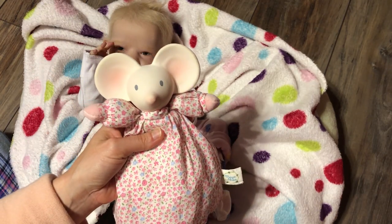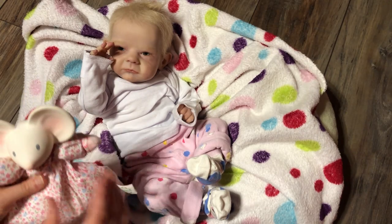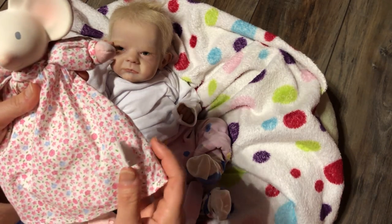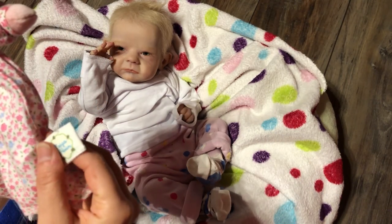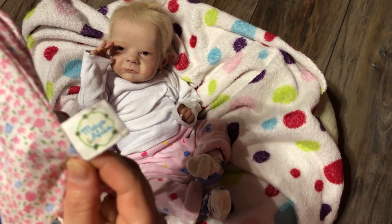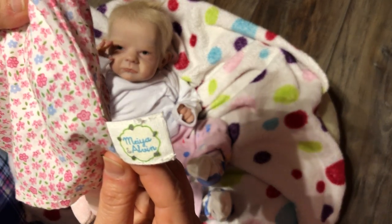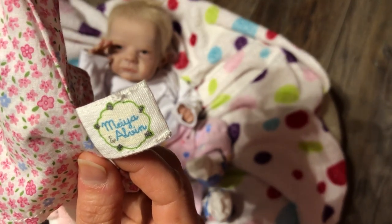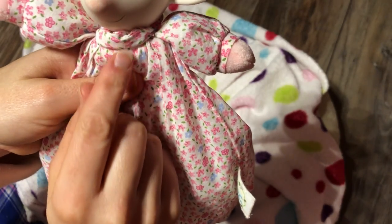This is her little mouse, Mishka. People ask about this. There's a couple other people in the community that have this mouse also. You can find them on Amazon. I found it in a little local bookstore. They have a baby and children's section of toys and books. It's Maya and Alvin. There's an elephant. Alvin is an elephant. Oh, look, her nose is fading.